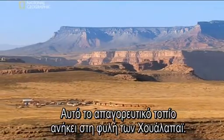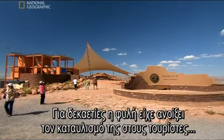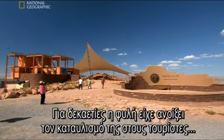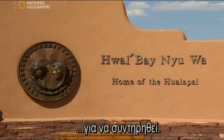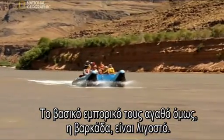This forbidding landscape is home to the Wallapai Nation. For decades, the Wallapai have opened their reservation to tourism to help support the tribe. But their main commercial enterprise, river rafting, is modest.